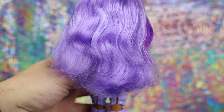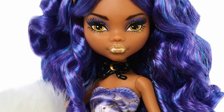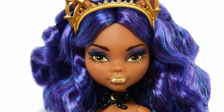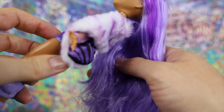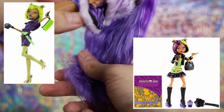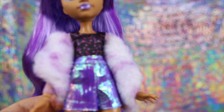I always like to see a Clawdeen with purple hair. Actually, it looks like she has purple and blue hair. Yeah, I like the blue streaks. Those are cute. I think she's cute. I would have gotten her, but I spent $100 on Draculaura. But I think she's cool. I know Max hates OG Clawdeen's color scheme, where it's purple and green. There's no green here. But I do like purple, and I think curly hair works nice for her.